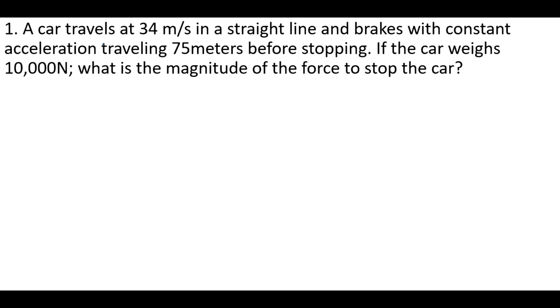It says a car travels at 34 meters per second in a straight line and brakes with constant acceleration, traveling 75 meters before stopping. If the car weighs, let's say that this is new data that we have, because in the previous problems they didn't give us the weight of the object. What is the magnitude of the force to stop the car?